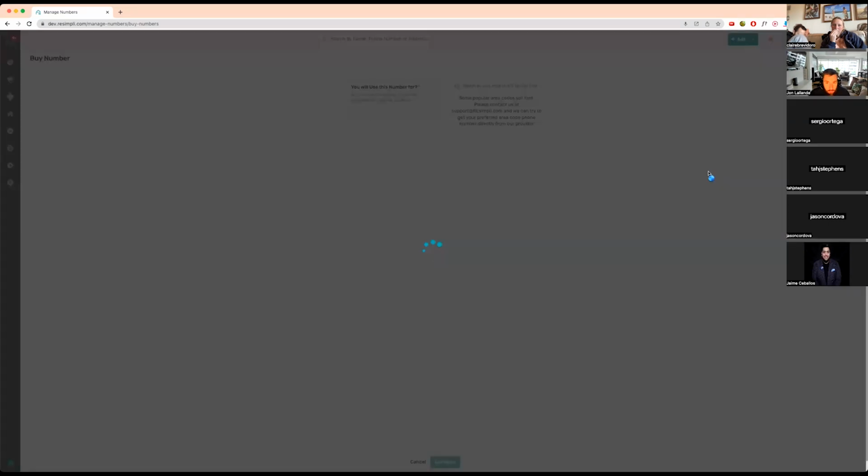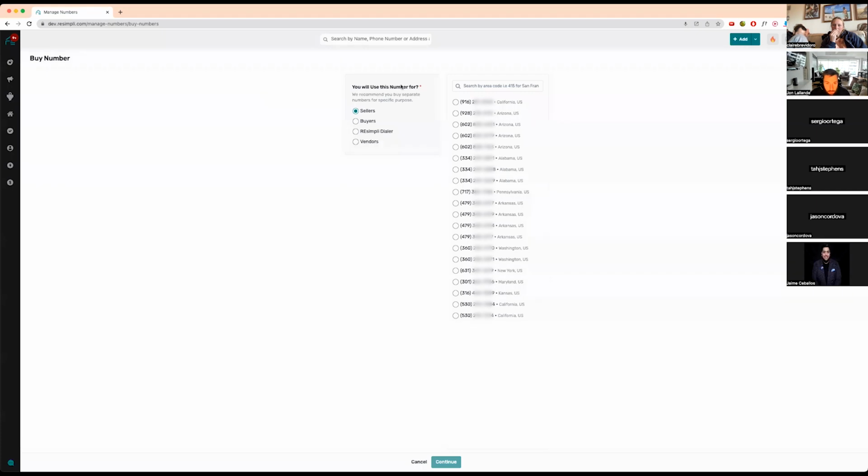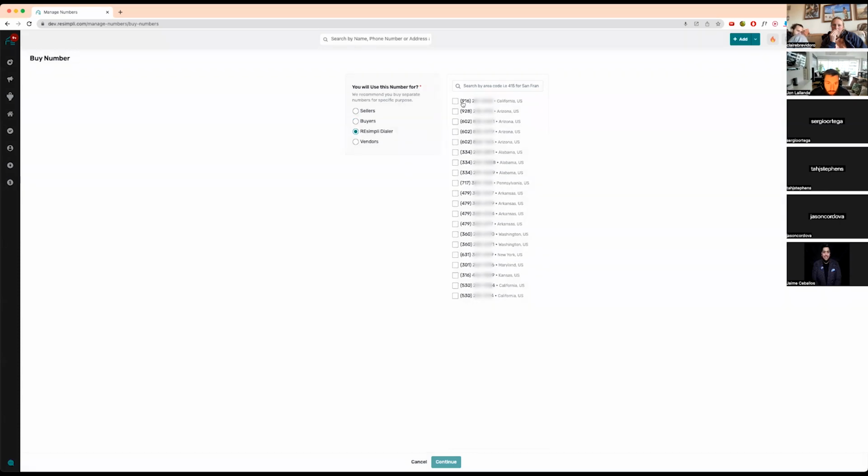So when you're buying a phone number now, this is what the design is going to look like. By default, it will be seller, but you can do buyers. You can do REsimpli dialer. If you do that for dialer only, you will be able to select multiple numbers, because when you're dialing out, you're not really assigning it to a campaign. If you want to select like 5 numbers at the same time, you can do that.